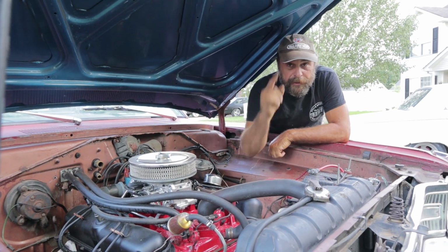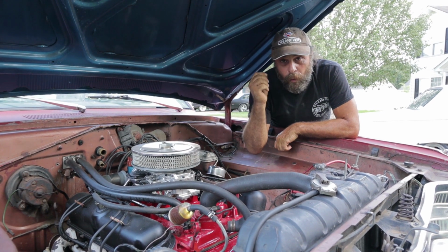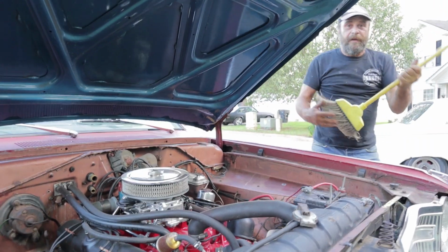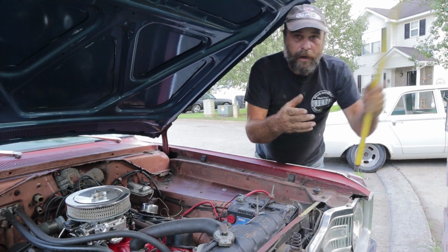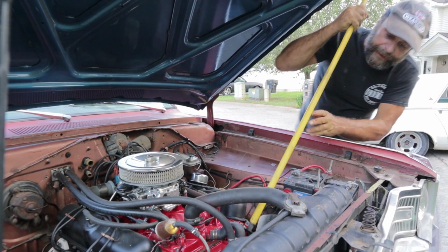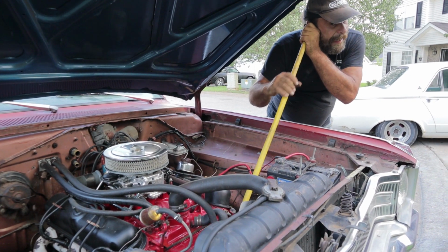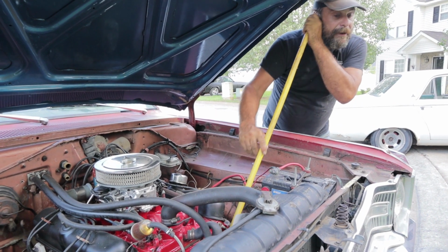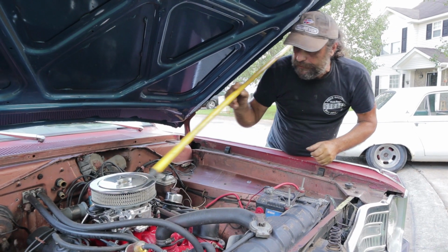Here's another way too. So let's say you've got a car, you've got an engine, and it's got a noise, and you're trying to figure out where that noise is coming from. You want a broomstick, or actually a broomstick handle. With the engine running, you can put the broomstick handle against different parts of it, and then put your ear against it, and it'll telegraph the sound from the engine through the broomstick handle to your ears.